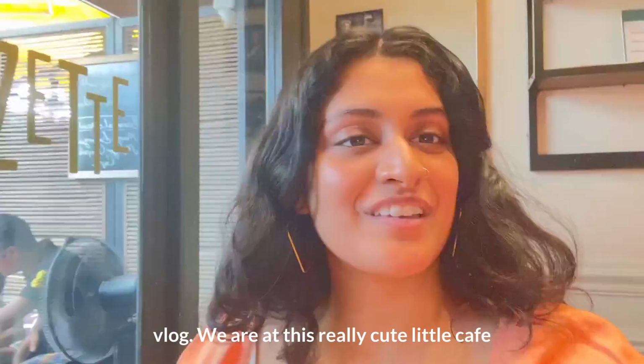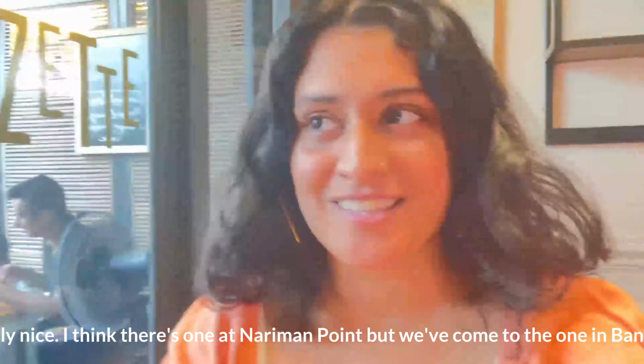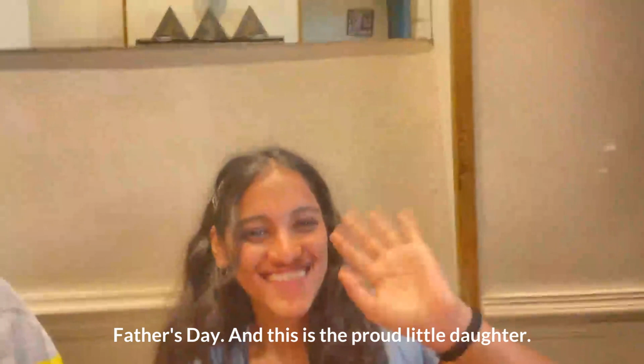We are at this really cute little cafe and bakery called Suzette. I don't know if this is inverted for y'all, but it's really nice. I think there's one in Nariman Point, but we've come to the one in Bandra. And today I am accompanied by the best company. Valerie, say hi. And that is the father of the day. Hello. On Father's Day. And this is the prodigal daughter.